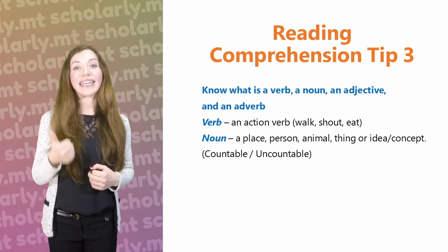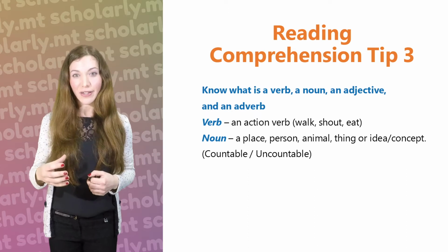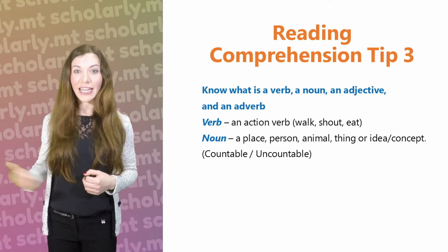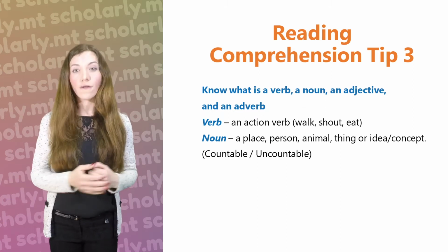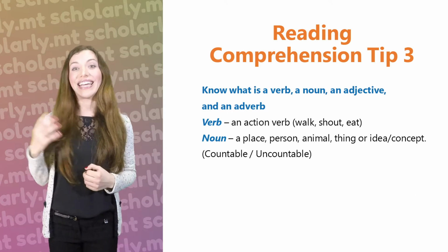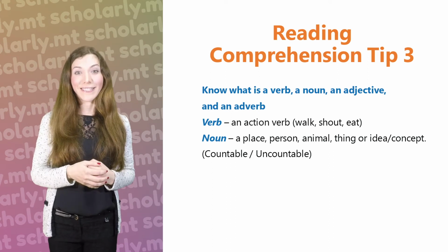Remember, nouns can be countables or uncountables. So a countable noun is something which we can count, it's tangible. For example, a book. I can have one book, a book, two books, three books, four books, and so forth. Uncountable nouns are things which cannot be counted. For example, information or music or love. We cover countable and uncountable nouns in another lesson. So if you feel that you need to revise these, you can go back to that lesson.